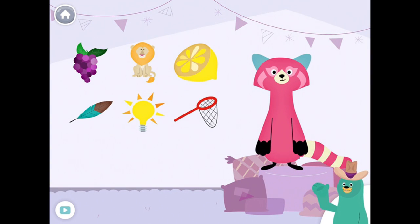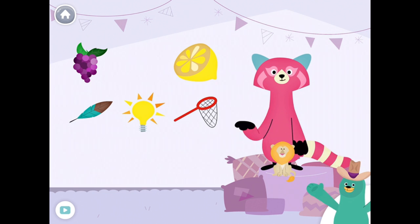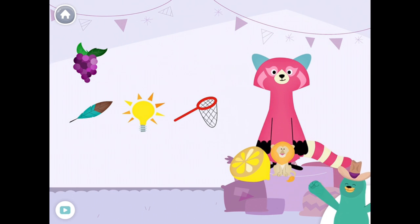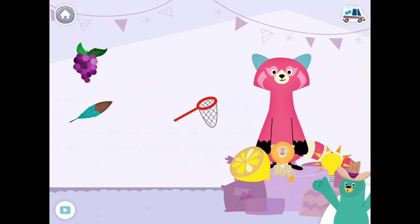Give all the things that start with the ool sound to Rhea. Lion. Lemon. Light. Yay! You found them!